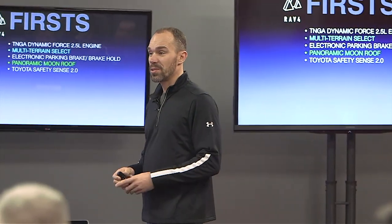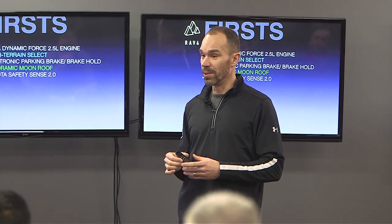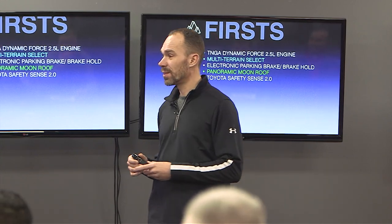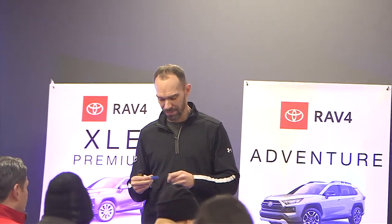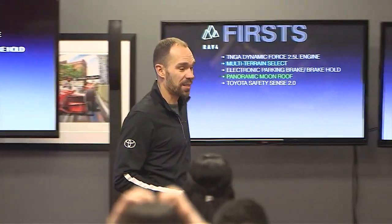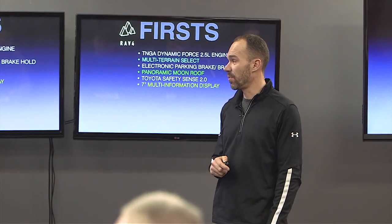Toyota Safety Sense 2.0. What other vehicles have that? Ding, ding. What is it? Corolla hatch. Yeah, exactly. That's the only one. You said that, right? At least you're taking credit for it. So Corolla hatch is the only other one. Usually I get somebody who'll say, oh, Avalon has it. Avalon doesn't have it, actually. Only Corolla hatch and now the 19 RAV4.